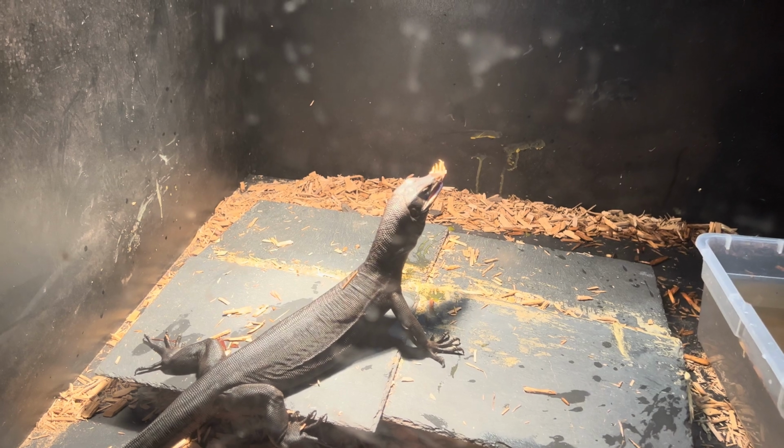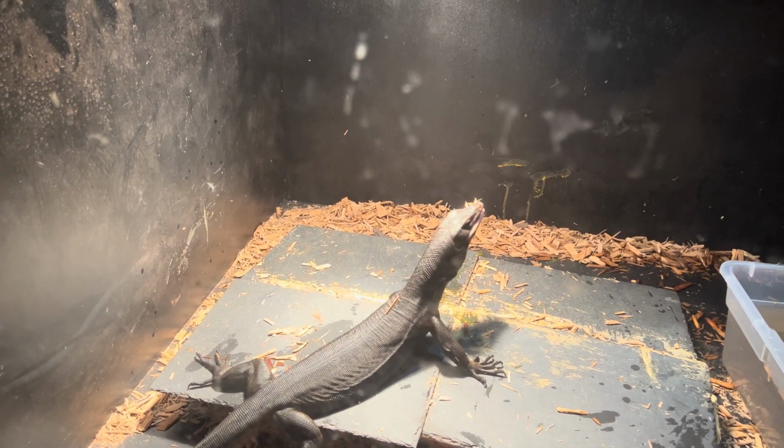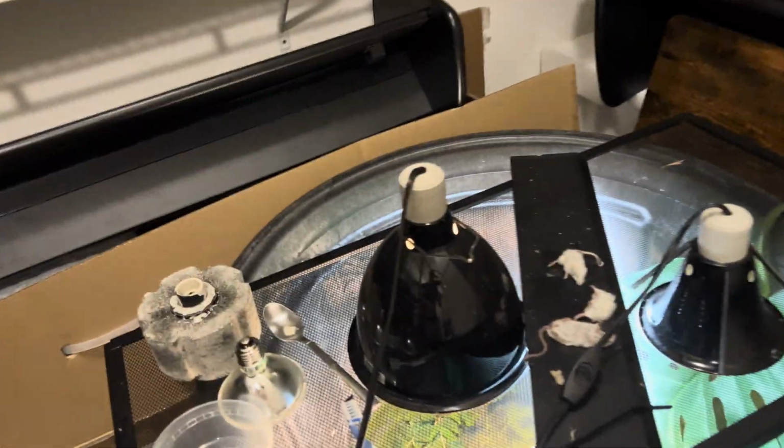So here's Grindel getting that chick down. The feet sticking out. We're going to grab those tongs again and get him those mice. Here's Derp's 3 more mice for him. And then we have Grindel's.